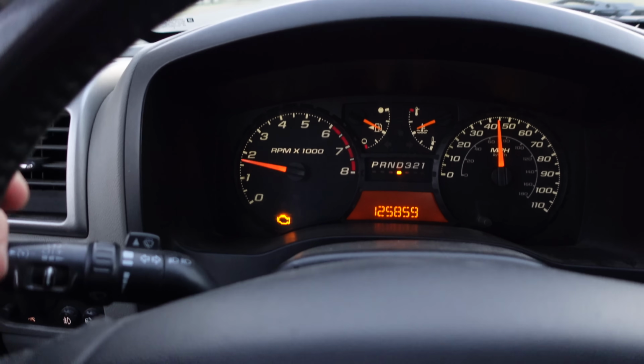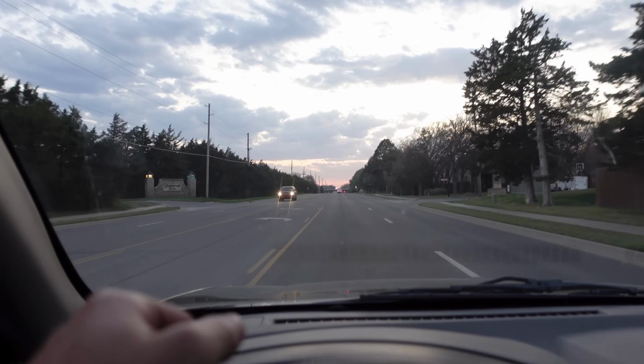Look at that, the auto lights came right to life. And we've got a nice Kansas sunset to drive around in. Before we're done with this thing, I am gonna scan it real quick. I wanna see what that check engine light is. I'm kinda interested. So we've got the scanner hooked up. You do have to select that it is a Colorado. And there it pulled everything else.